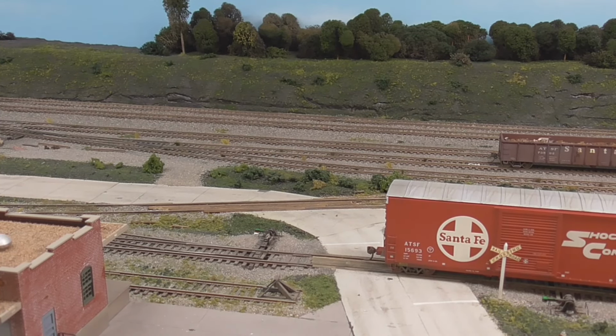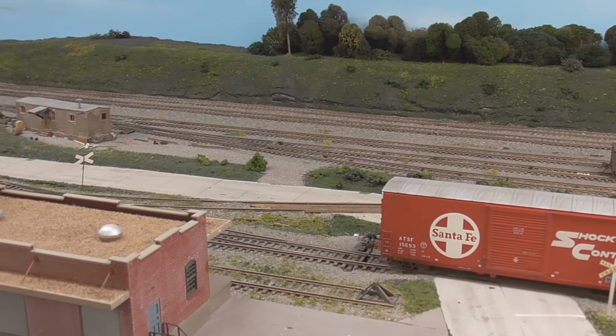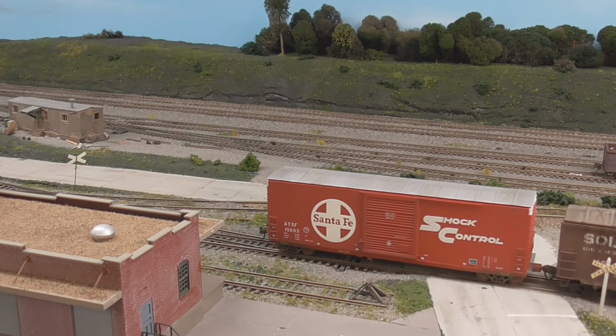Switch up. Number 38 is going to shove them back. And we'll tie all three of them down on this spur.